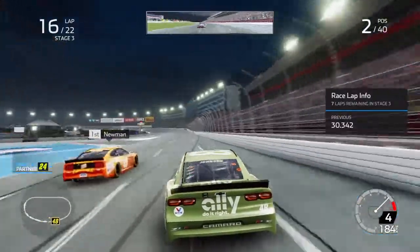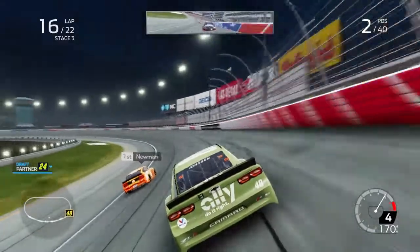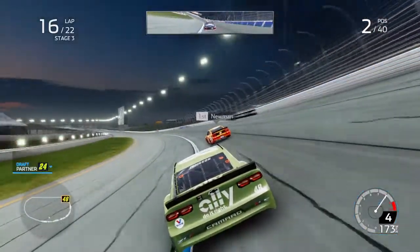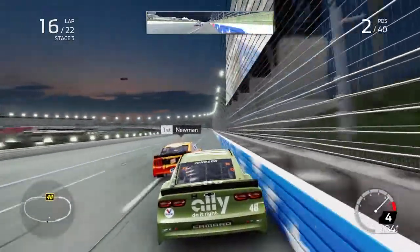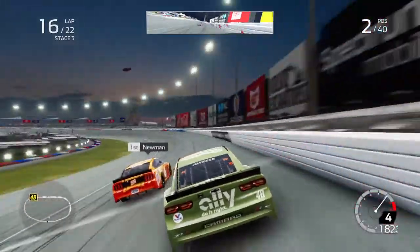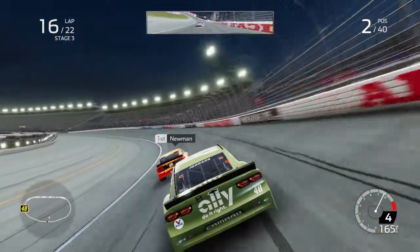7 to go. How is Newman so freaking hard to pass? I'm not making that up either. I'm trying my hardest to pass him. I thought he'd leave me some space. Still not leaving me space. Dear Lord.